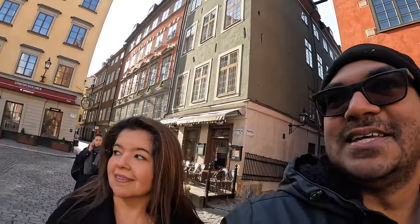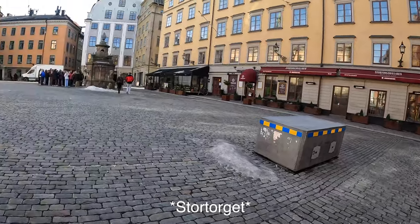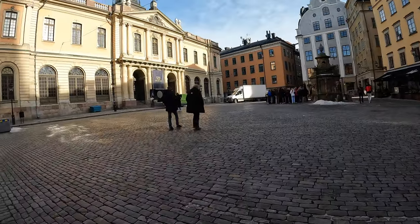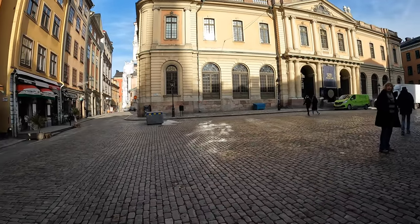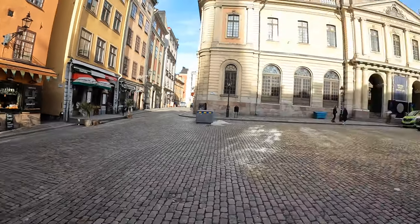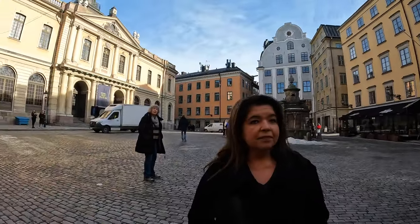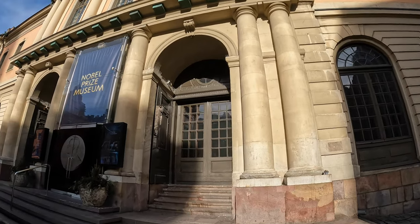One of the places that you should check out when you come to this old town area is this square, Stortorget. We listened to it like 5 times. I'm not too good at pronouncing it. It's the main square of the city. The Nobel Prize Museum is here. You can come check it out. And there's a few other restaurants and bars in the square. But I think at the center of it all is this Nobel Prize Museum.